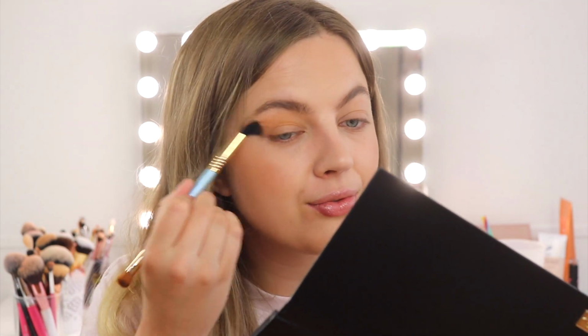So as you can see, that blended out really nicely, and even though the shade looks very mustardy in the pan, it still looks quite neutral on my eyelid, and I feel like it is a really pretty shade.